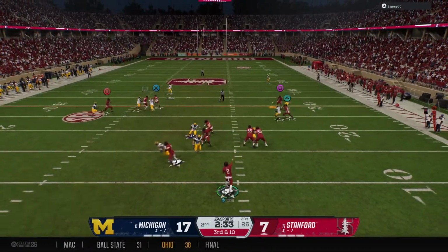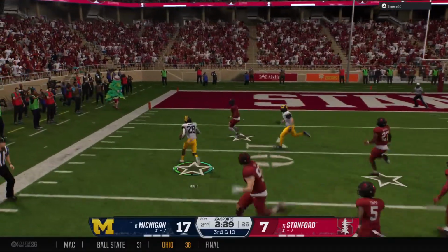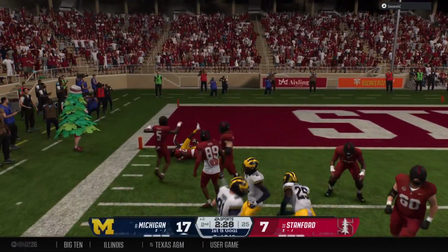On 3rd and long, trying to have a big completion here. Intercepted. A first-half turnover can swing momentum.